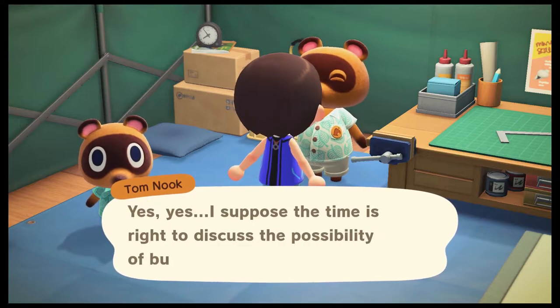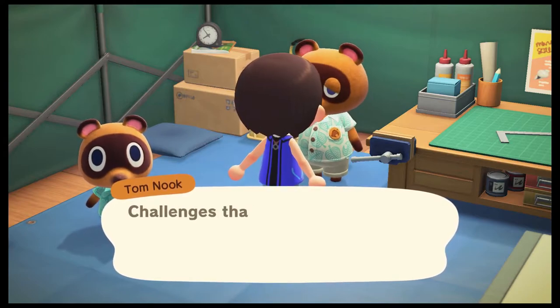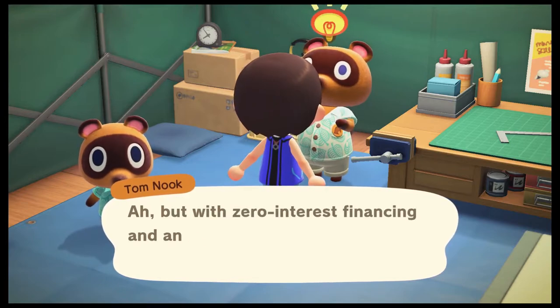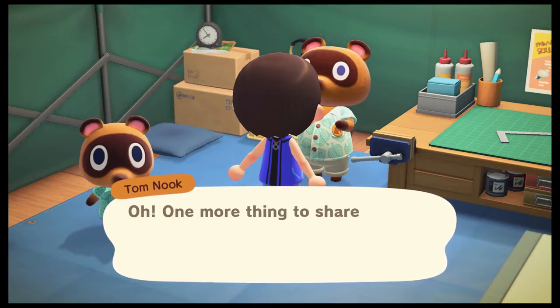profitable. Yes, I suppose that it's time to discuss the possibility of building fabulous homes. Now, there are certain challenges to building fabulous homes on a remote island such as this. Challenges do not translate directly to costs, I'm afraid. With that zero interest financing and extremely lax repayment plan, anything is possible. If you ever find yourself interested in finding a home, that's why I'm here.